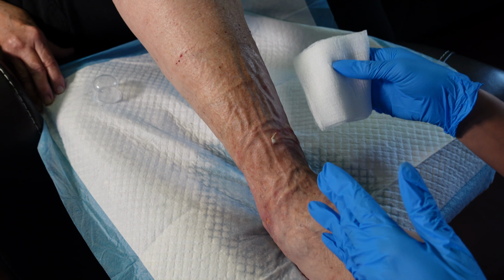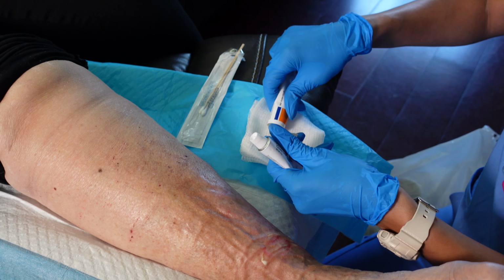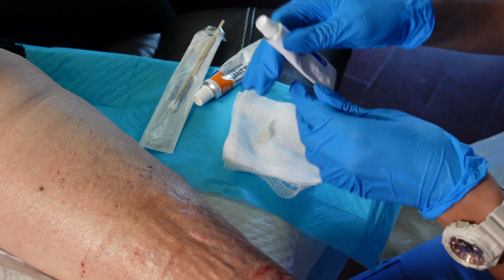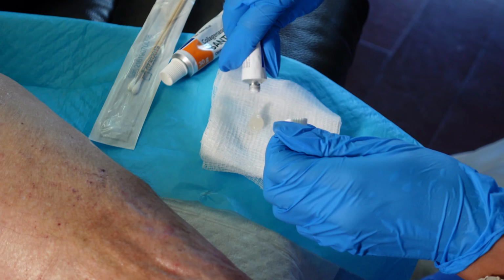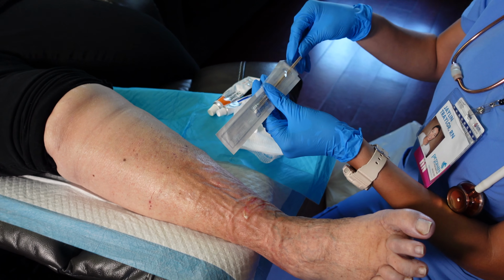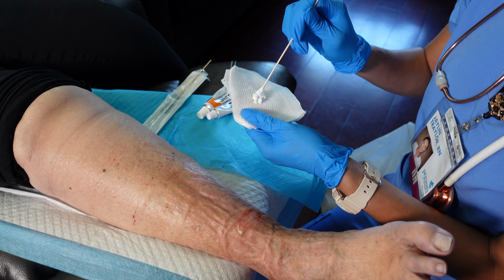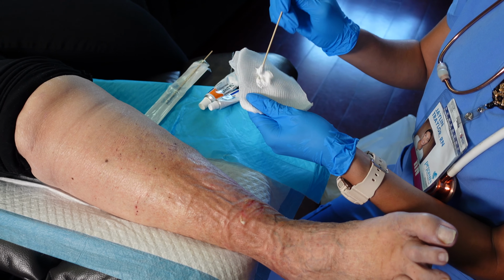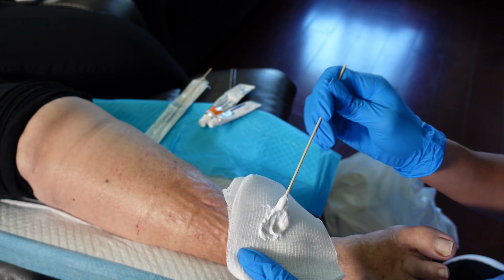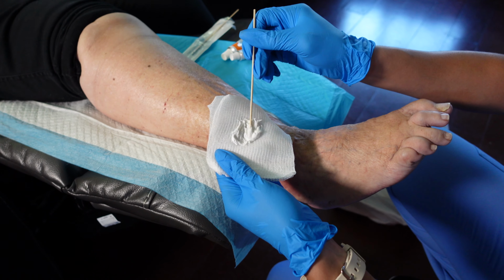So we will be mixing the two creams. We have the Santal, we have the gentamicin. We put it on a clean kind of 4x4, just a little bit. And then we have the gentamicin. Then we have our cotton tipped applicators. We'll go ahead and mix the ointment and the cream. And just as we use a different gauze, we're gonna use a different cotton tip applicator for each wound.